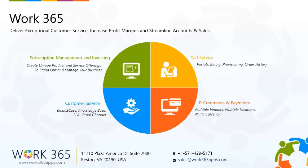Then we have the self-service component, which is built using Dynamics portals, where your customers can manage their subscriptions and request changes. These changes then automatically flow back into your Dynamics CRM system and get recorded as changes there. There's no manual human intervention required. If you change any quantities in the CRM, that also gets reflected back for the customer to see directly in their self-service portal.